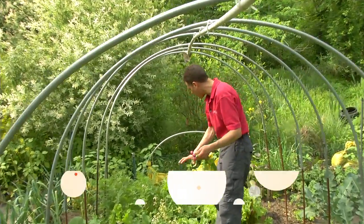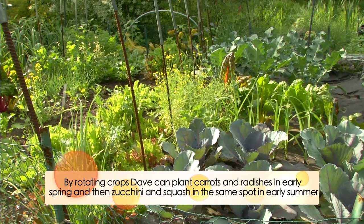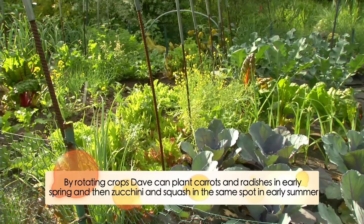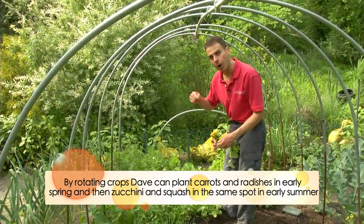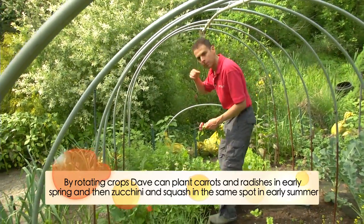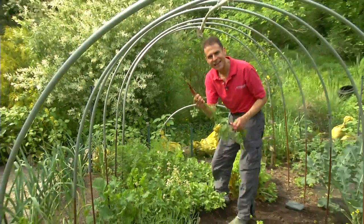The radishes will come out, and then what I'll be putting in here, some zucchini plants. I'll also put in some little squash plants back here. So this area here is going to be for summer crops. That's part of my thinking, the rotational planting. I also have some nice carrots in here.